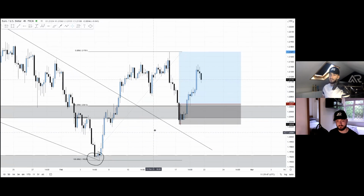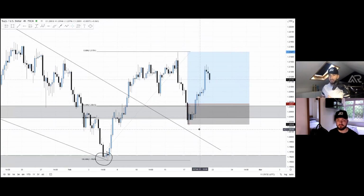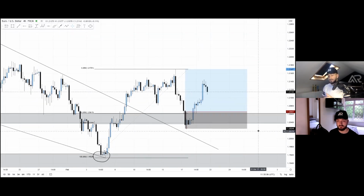And any other day of the week, it might have just missed our stop loss by a pip. That's the key thing to take away: this stuff does happen. You will make a mistake. We're all human. You can't be perfect. You're always going to make a mistake. But as you can see now, we have moved in the right direction. Some people did manage to profit from this, but unfortunately we didn't. But like we said, it doesn't matter, because in the long run, we still end up on top.